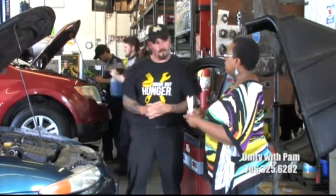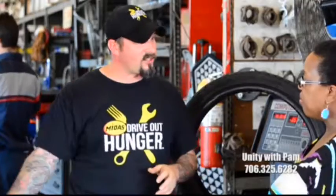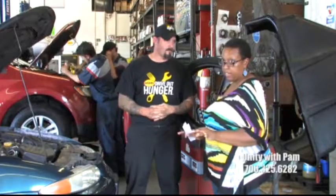Would you buy it or not? This car is actually in really good shape. I would have already purchased it, absolutely. All right. The Lincoln had some issues.